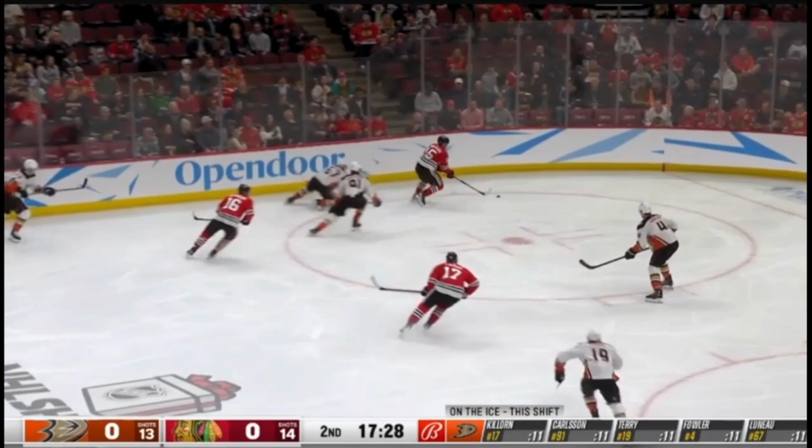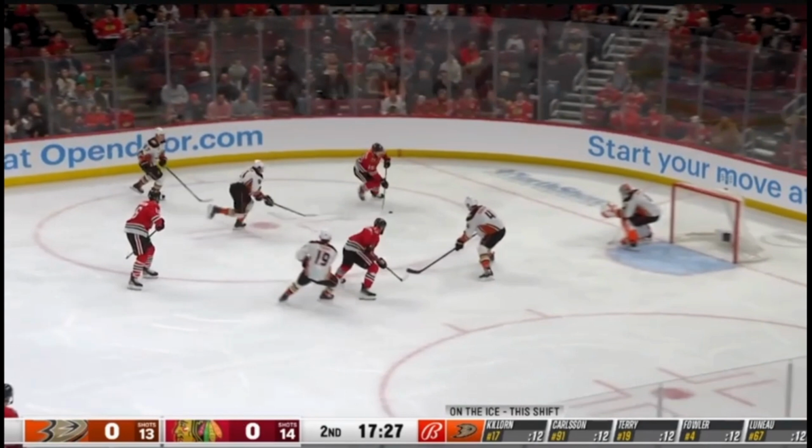And what I love here about Dostal, though, is that even though you can see that Fowler's clearly trying to take away that passing option, right? And I think that he does. He actually does a good job of that. And also Terry with a good back check here to even that up, good back pressure. Some goalies, even some maybe on the Ducks, would, and this is not necessarily a bad thing, it's just a stylistic choice, it's a situational decision, would get really aggressive here because they think, okay, well, the passing lane is taken away, so I can really come out, get outside of my blue paint, and try to cut down that shooting angle and turn it into an advantageous situation for myself.